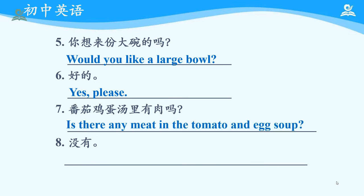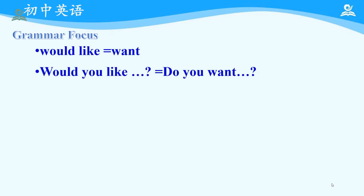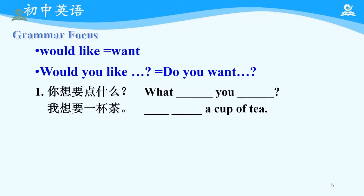Is there any meat in the tomato and egg soup? No, there isn't any. Or, no, there's no meat. Now let's see, in these sentences, would like equals to want. Would you like means do you want something, okay? Please try to fill in the blanks.